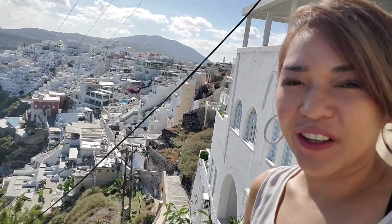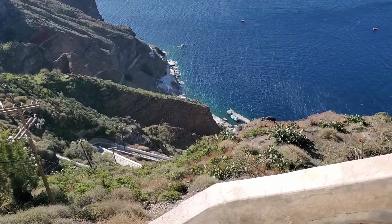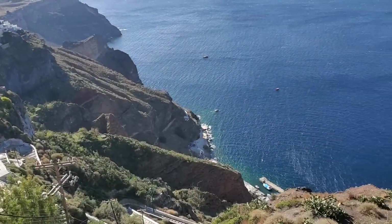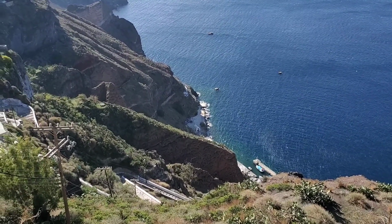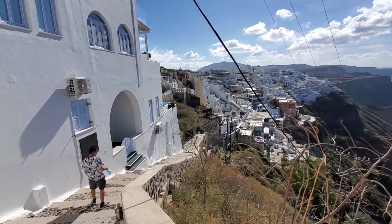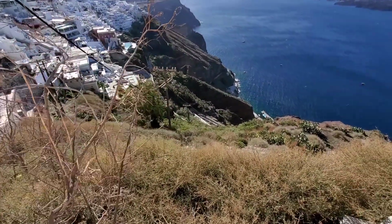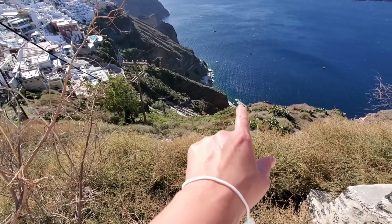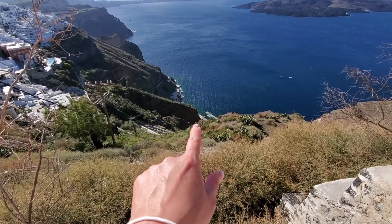So right now we're going down because we want to see the view from the seaside this time. We want to see this view from down there. So we'll post some photos later. From Fiera you can go down. There's more stairs, if you could see this one, down towards the seashore over there.